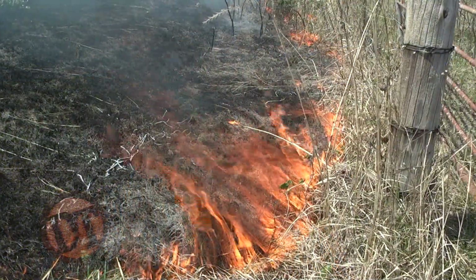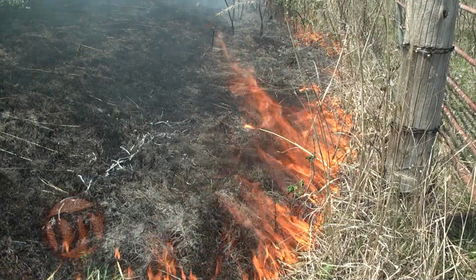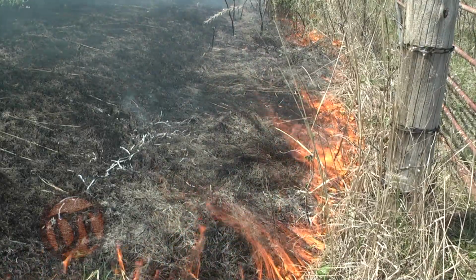I'm not going to stop monitoring. But for example, we've had an exceptionally dry fall and winter here. One of my benchmarks is if I don't get 3.5 inches of moisture from November 1 to April 1, I'm not doing any prescribed burning. And unless April is extremely wet, there isn't going to be prescribed fire on my ground.